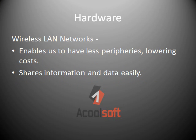We will be using a wireless local area network system to connect all of our computers together, as it doesn't require cables and allows for us to have many computers connected to one periphery, which will save us space and lower costs. It also allows us to share information easily within the workplace.